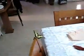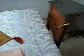This is its cocoon. And I woke up this morning to see a hatched butterfly just laying on the floor. And I picked it up. And right now it's just chilling there on the chair, drying its wings.